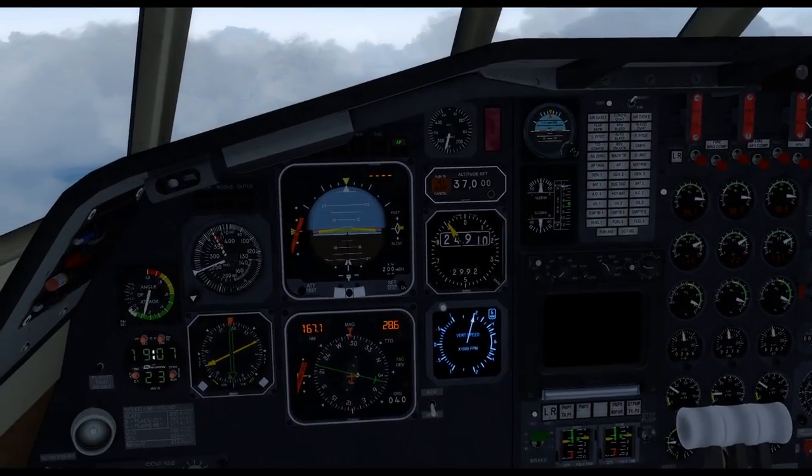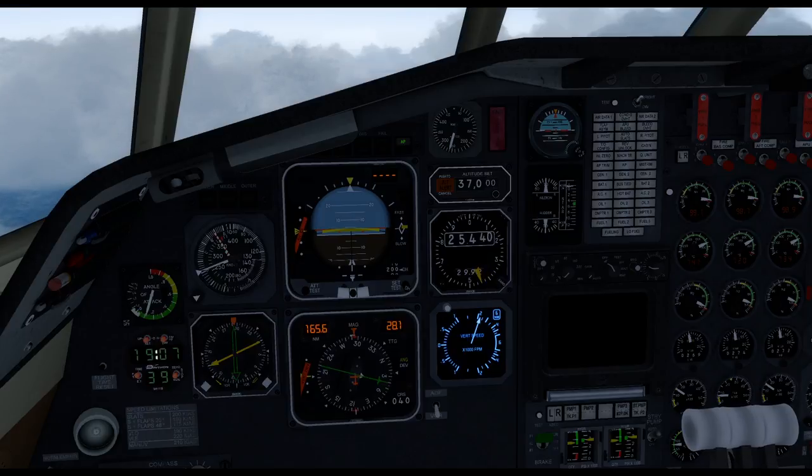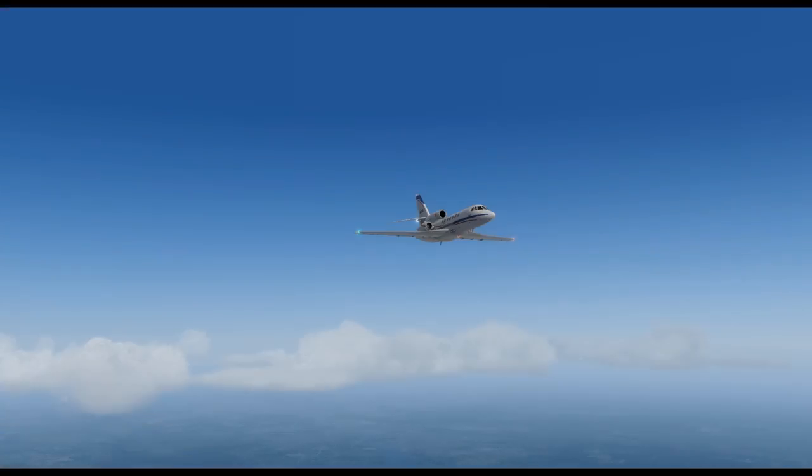Continuing to climb out here, flight level 250 we're coming up on. Climbing out at 260 knots. Once we hit Mach 0.72, we'll climb out in Mach climb mode until we reach flight level 370. Then we'll accelerate to Mach 0.8 for the cruise.